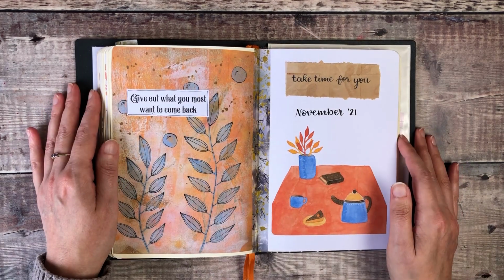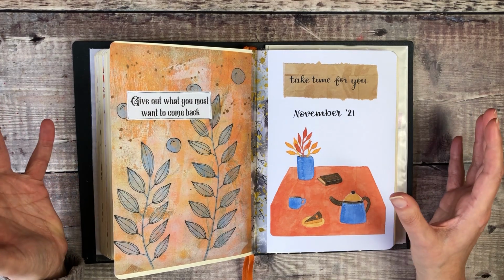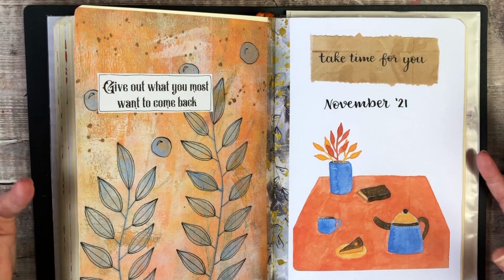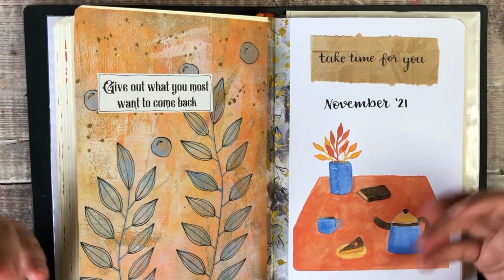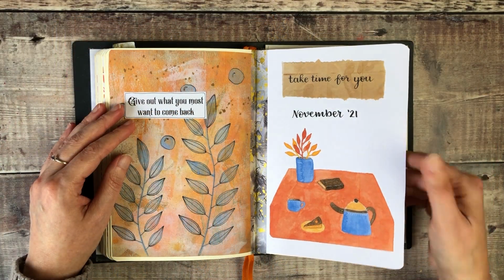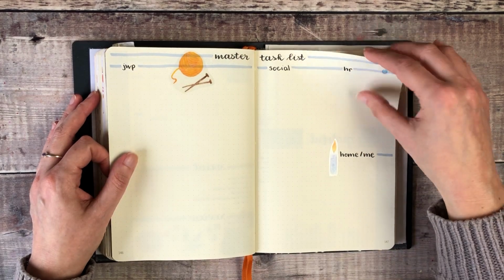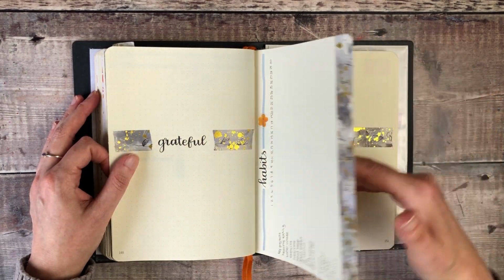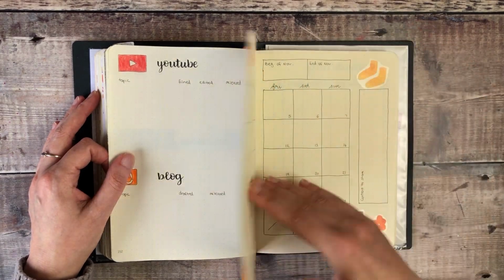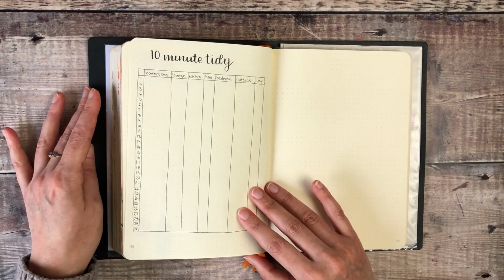And then this is my setup for November with my printables. I went for a cozy theme because I thought it'd be really good to focus on self-care and nice feelings before we get into that really busy run up to Christmas and the end of the year. So again, I've got all of the same pages in there that I had in last month's setup. The only thing I've added that's different is a 10-minute tidy schedule.